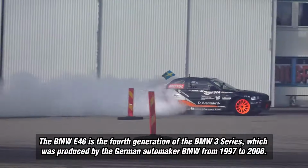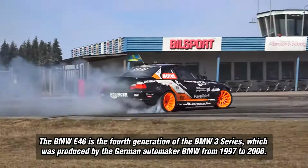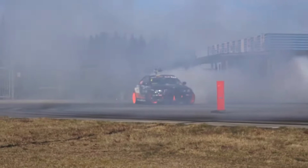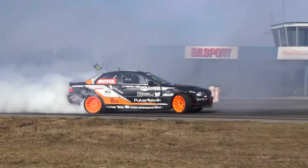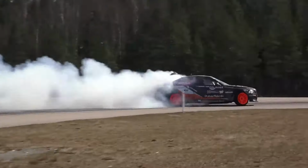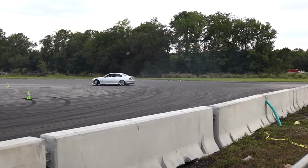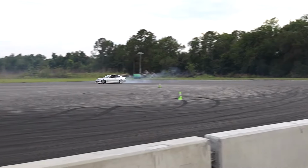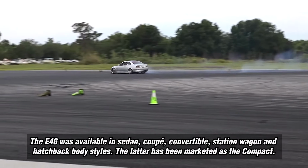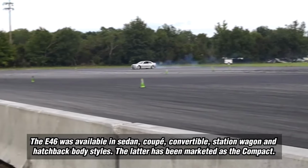BMW E46 is the fourth generation of the BMW 3 Series, which was produced by the German automaker BMW from 1997 to 2006. The E46 was available in sedan, coupé, convertible, station wagon and hatchback body styles. The latter has been marketed as the compact.